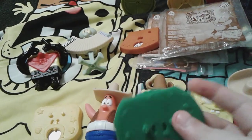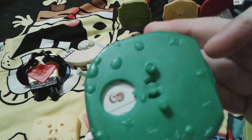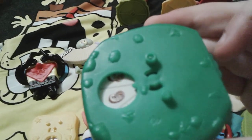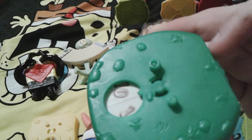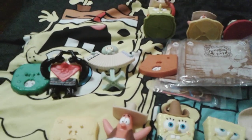And there is a little wheel here, so you can do this and you can play the little game. So there's numbers 1 to 10 in here, so you can see that. So yeah, that's pretty much all for the masked sponge.